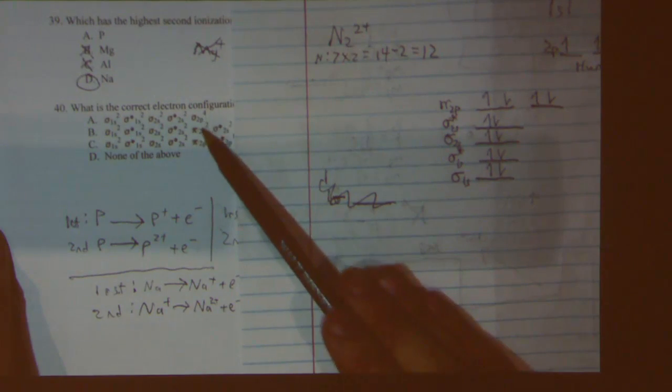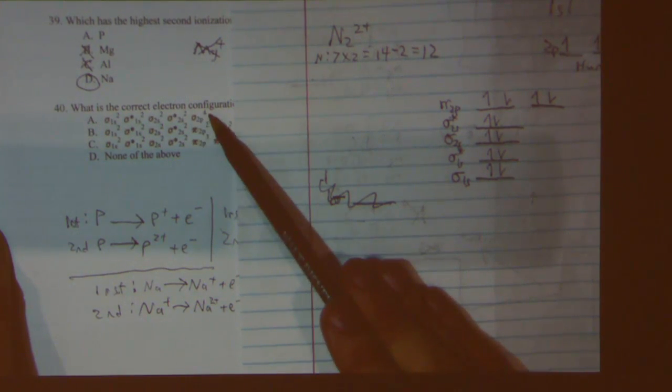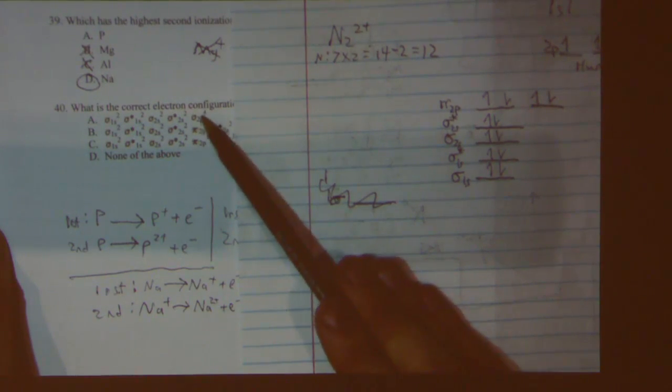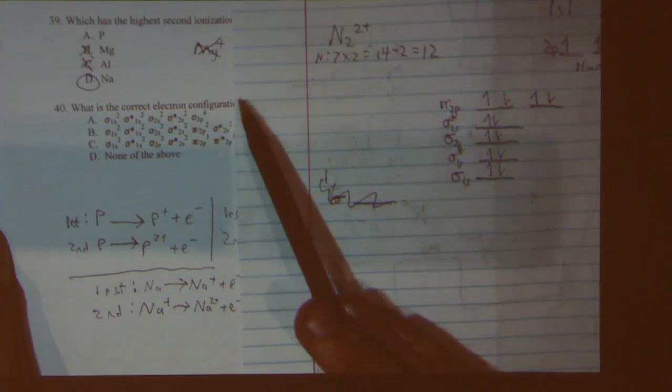But this is when things start getting weird. We do not have 4 electrons inside of a 2p. This does not happen. If you notice over here, we started with pi first. We did not start with sigma first. And even if we did start with sigma, a sigma bonding can only have 2 electrons in it, never 4. So we know that A can't be the right answer.